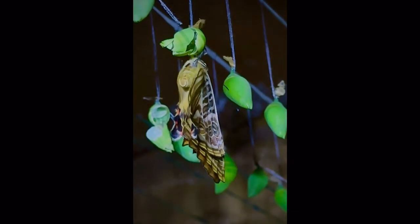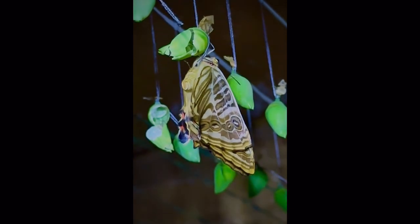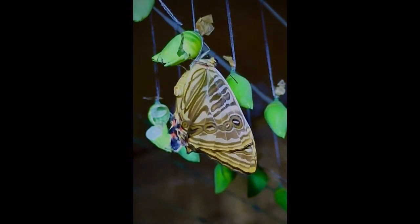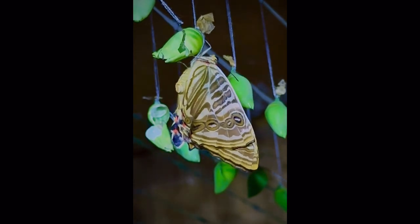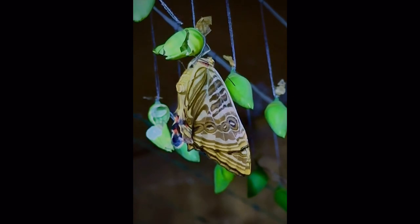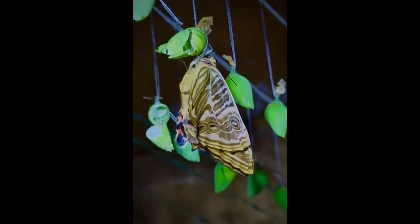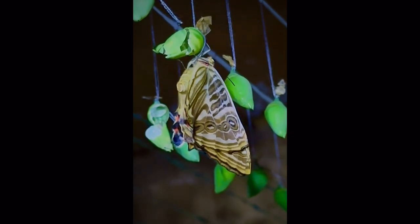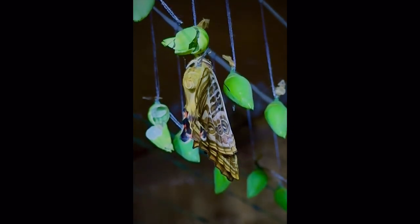So here we have an absolute rarity. This one here, 10% of the population is the yellow form for the female. It lacks any type of iridescence and blue. Very, very seldomly seen. And we're so lucky to be able to have this example represented because he's breeding such a huge quantity that we get to see this representation. I'm not going to disturb her to open up the wings for you to see because she's still inflating those.